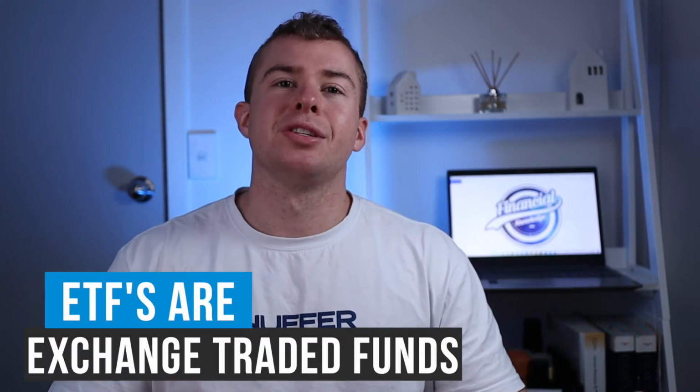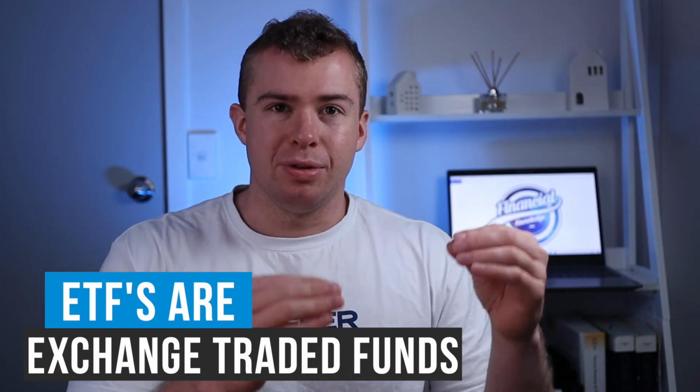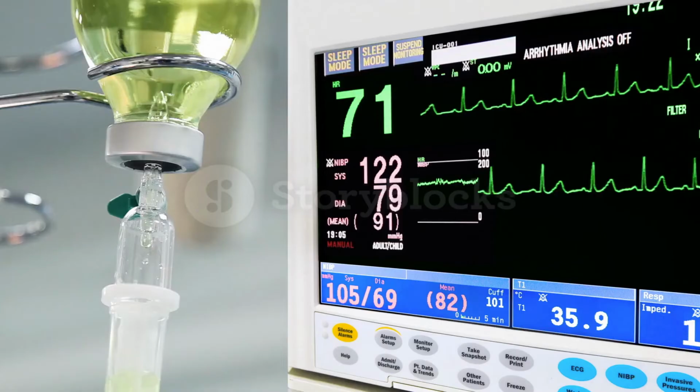Starting with ETFs, these are exchange traded funds, and this is basically an investment vehicle that has a particular goal. You might get one that will track a specific commodity like gold or silver, or a specific sector in the market like healthcare or technology. And then you might get one which will track the overall performance of a country's stock market.